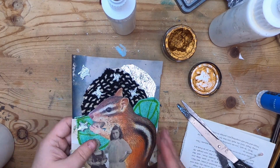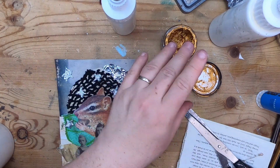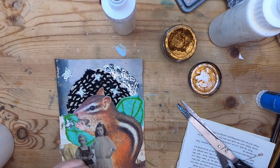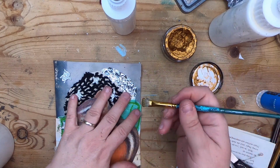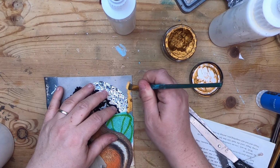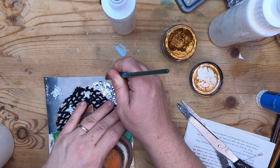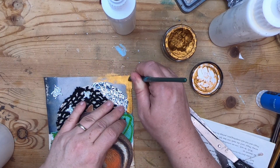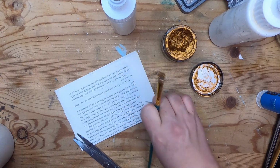Now I need to think about the edges here. Do I want to do anything? No, I think I'm fine for now. I'll probably go back and do some trimming once it's dry. But what I'll do right now is come in with a bit of gilding wax in this copper tone. I just want to add a little here and there. I should probably use a page here.